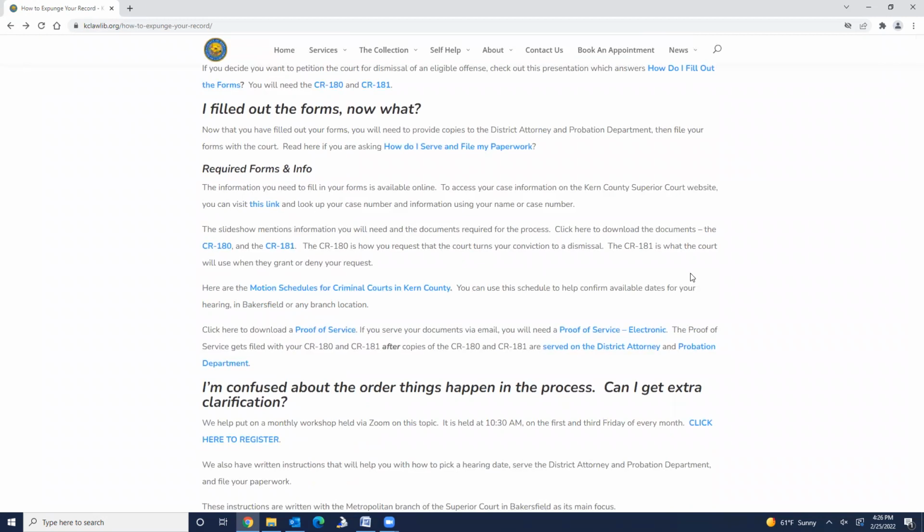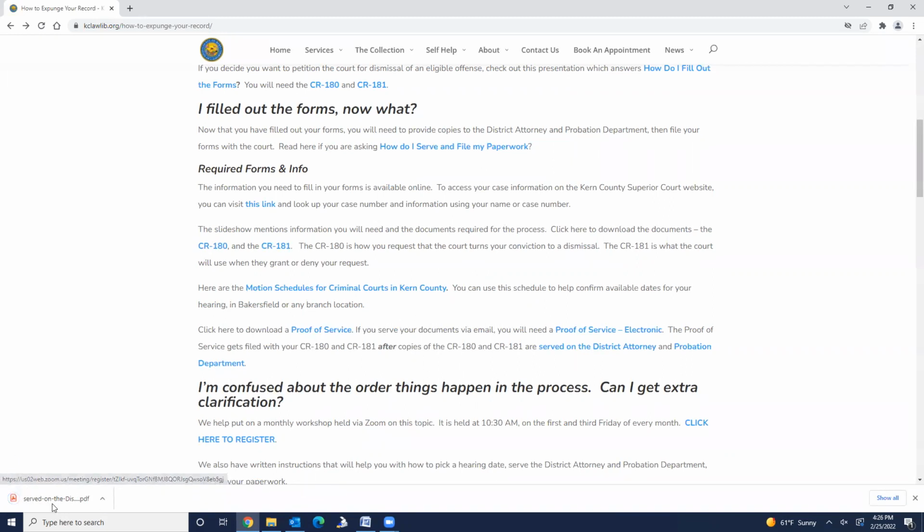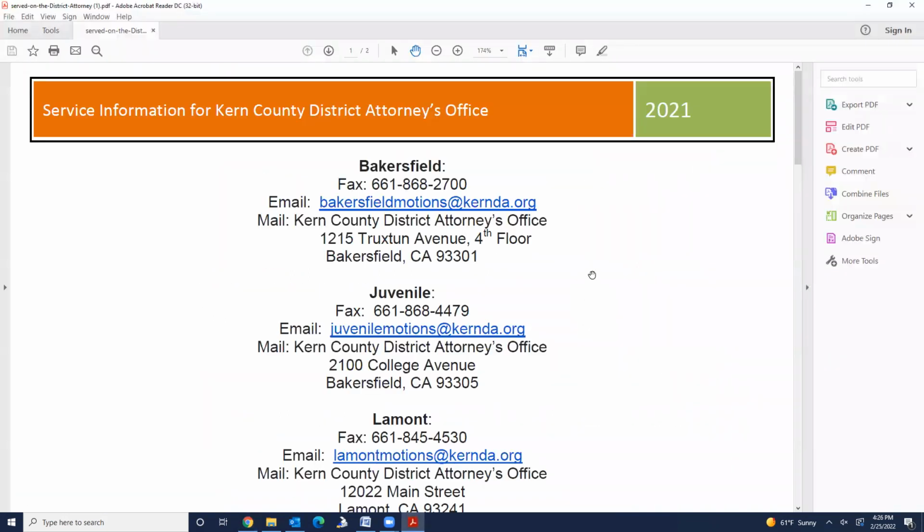Back to the Kern County Law Library webpage. There's also information about the district attorney that we've confirmed is still up to date as of this recording, which is February 2022. Again, I encourage you, if you have questions about how to get these entities served, you can contact them and confirm what methods they're currently accepting. But if you're in downtown Bakersfield and you want to perform counter service, go to 1215 Truxtun Avenue on the 4th floor. This is where the Kern County District Attorney's office is located. You can walk in, hand them a photocopy, and they can stamp your originals, just like we talked about.